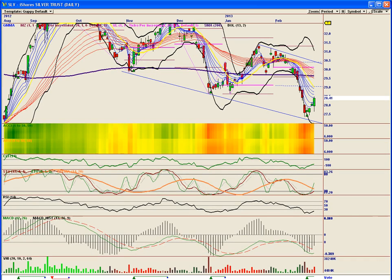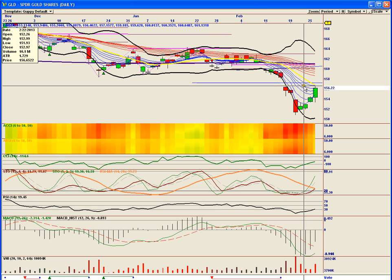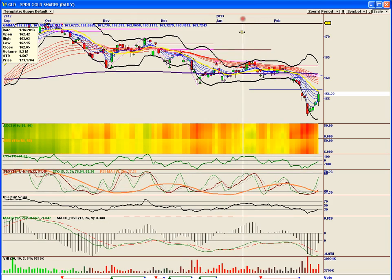Went on to GLD. And this one had an extremely nice day. It fulfilled its uptick target today. And look at that, that's exactly where it hit and dropped back. Uptick targets work. Someone should write a song about that. But anyways, very similar to silver, this one is more developed than silver.